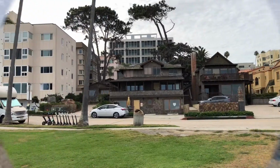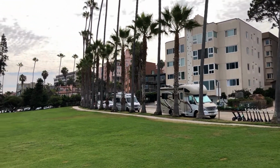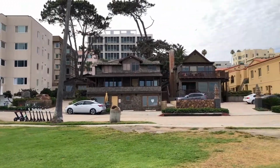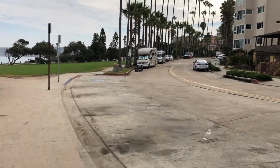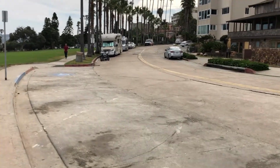It looks like some Airbnbs and hotels. Some are older, some are the more modern looking. There's a lot of variation in what you can stay and how you can enjoy this area. It's neat how the RVs are just parked. It looks like, I mean, they're obviously staying here for more than a few minutes.